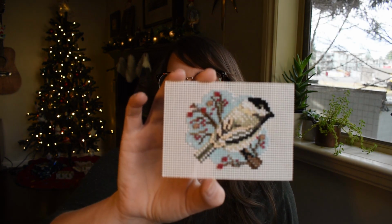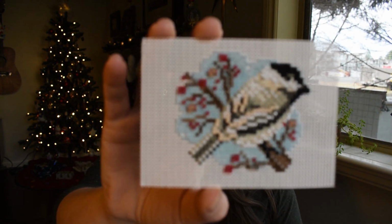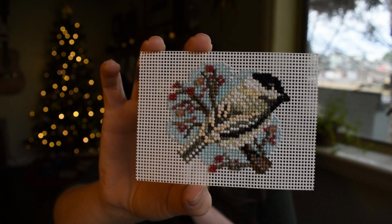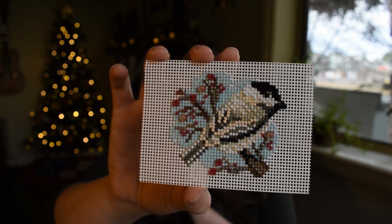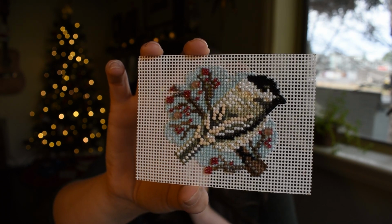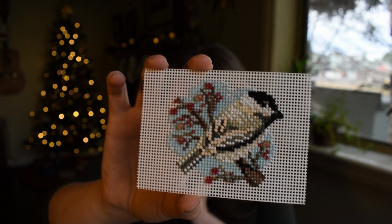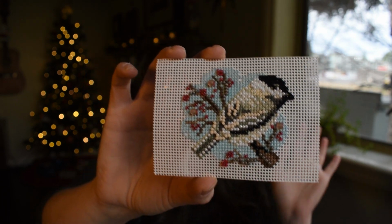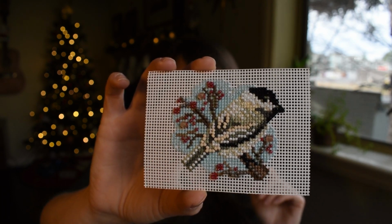But this is what I've done so far, and I'm just about done. This is my first time using beads on a cross stitch project, and it was really fun, and I would do it again. I thought it would be more annoying than it was, but it actually wasn't too bad at all. So I would totally do that again.